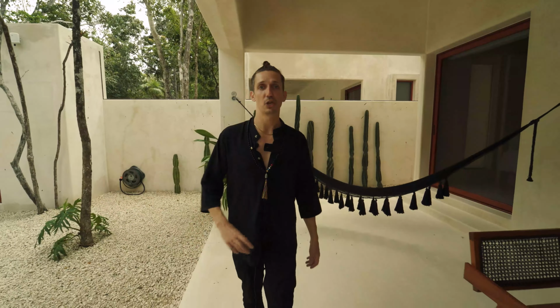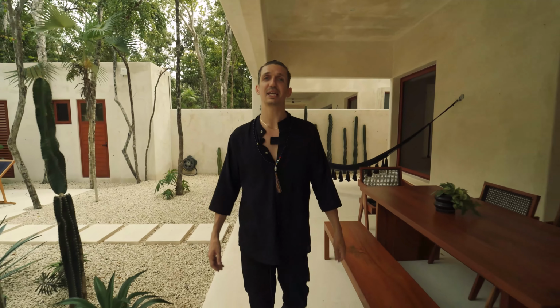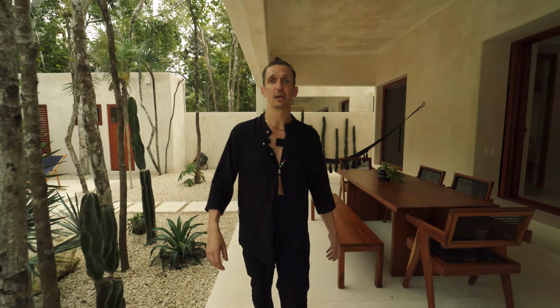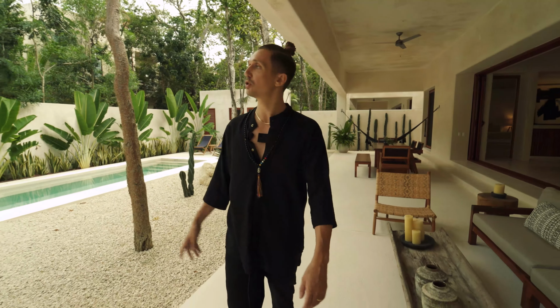Set in the heart of the Tulum jungle, Holistica is a place that appeals to people that appreciate peace and quiet and tranquility, but also like things like yoga, healthy living, vegan food, all of which are provided by the beautiful Holistica Hotel, which is just 2 minutes away from here.